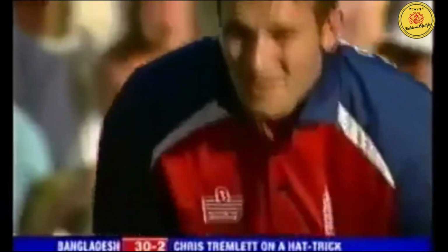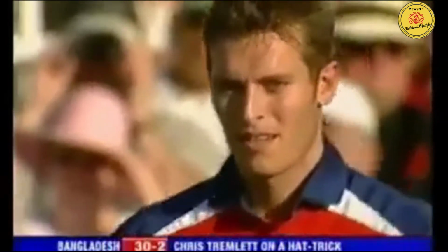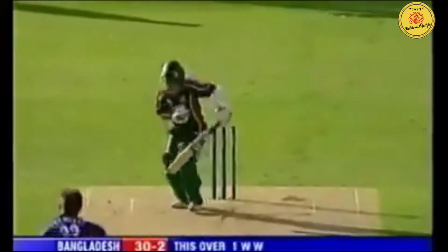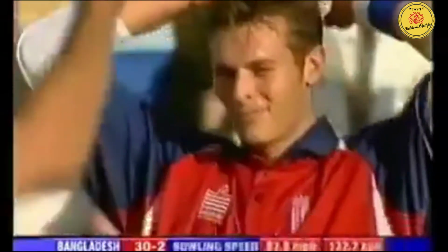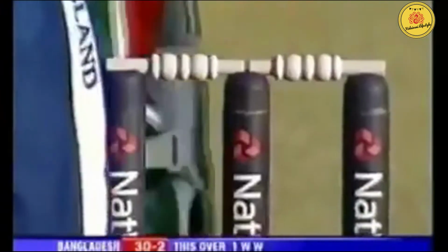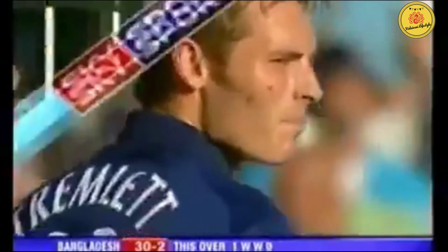And the cover fielder has come in as well. Can he pick up his hat-trick? We'll soon find out. Here he comes. Oh, so close. I think he might have even hit the stumps. That ball might have just dropped on top of the bails. The bails haven't dislodged, and Ashraful is a lucky man and Tremlett's unlucky.